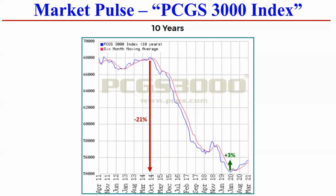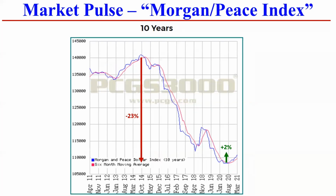So I said, okay, well, what about they also break it out into little subsectors? They have one on the Morgan and Peace Dollar Index. I thought maybe they would better reflect that Morgans are up, call it 10 to 15 or even 20% from their lows. But again, it's only up 2%, just seems wrong. But I think the key takeaway here is how much more we could run. Maybe coins really are dramatically undervalued, and obviously we're well off the lows, but could we continue much higher to even get back to where we were back in 2014?